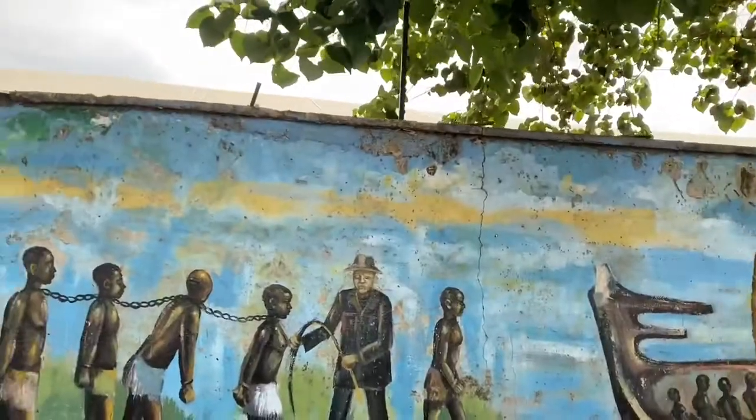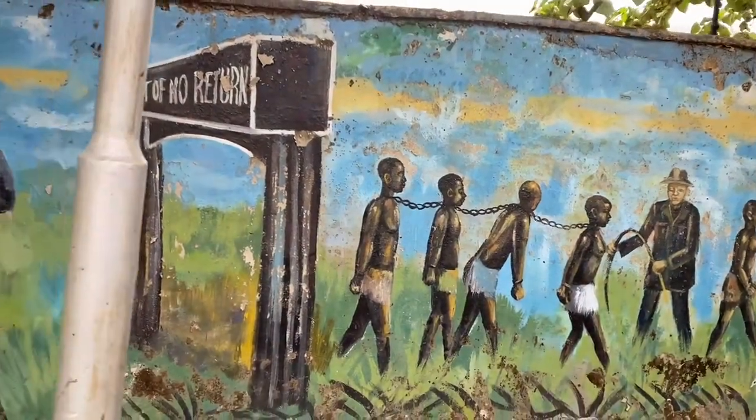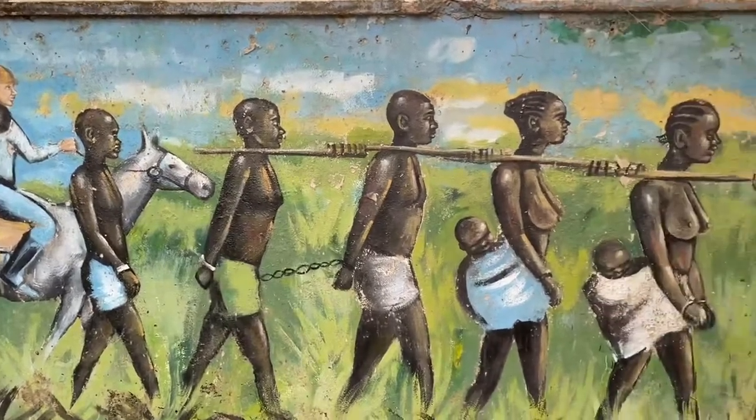This image here shows how years ago, during the time of slavery, the slaves were heading to Badagry for onward shipments to America. So this is a representative of what it looked like.